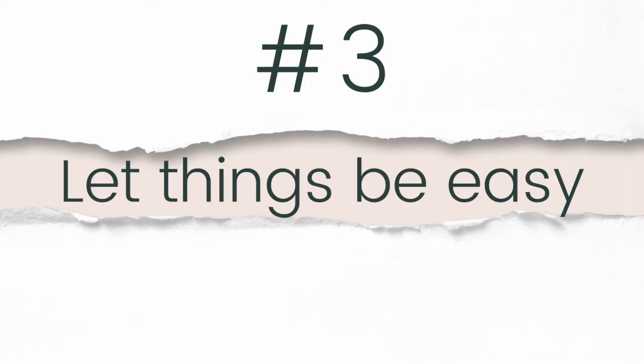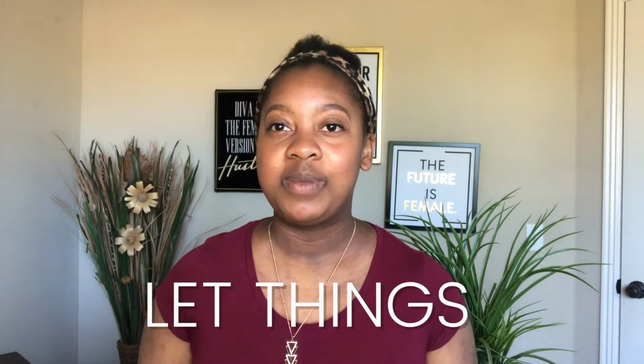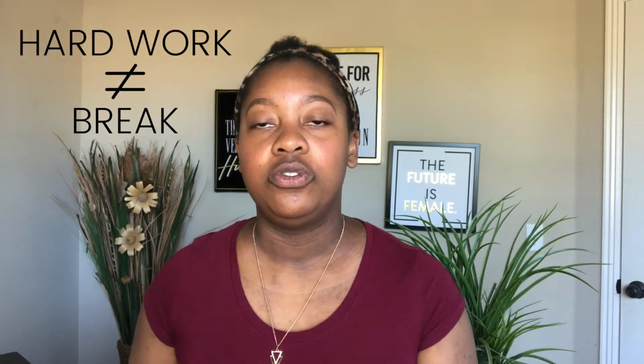So this third way was pretty hard for me to adapt to, but that was letting things be easy. The way I grew up was that you had to work hard for everything you had. Like you had to work hard in order to receive a break, or you had to work hard in order to get paid. What I've really been shifting into is just letting things be easy and not glorifying the struggle. Like the struggle makes me a better person, because it doesn't. I don't have to work hard in order to deserve a break.